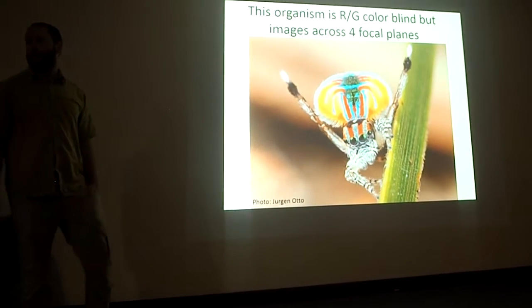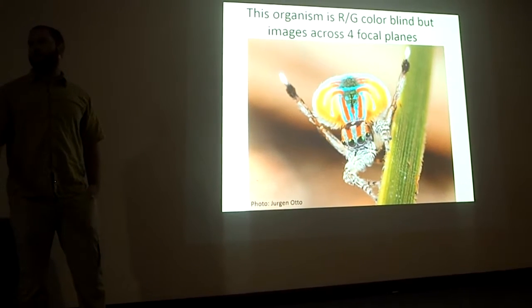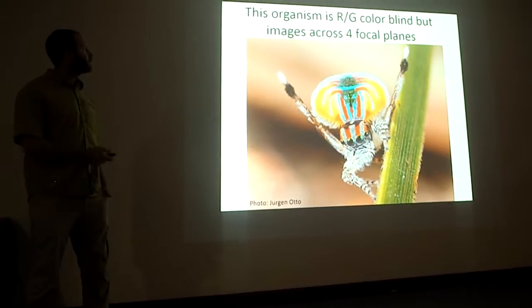I would argue that it's difficult to imagine that this sort of a scenario could evolve under a selective pressure where all of their predators can see red and green, but they can't. Why wouldn't you just have a less conspicuous signaling mechanism?